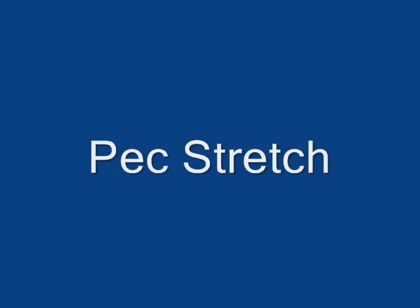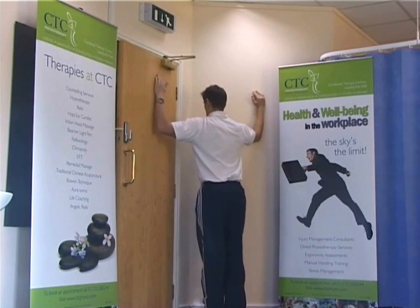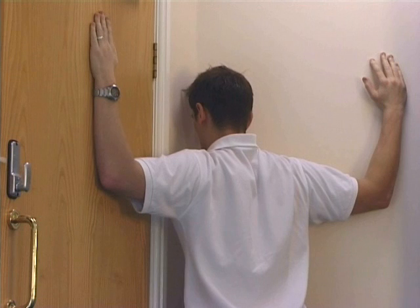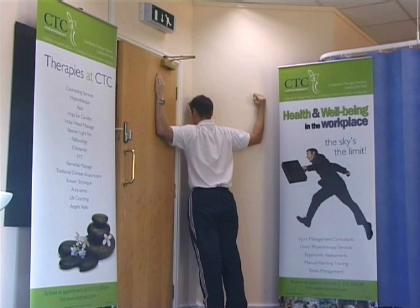Pec stretches. In the corner of a room, face the corner and take your arms out to the sides so that your shoulders are at 90 degrees. Now bend your elbows to 90 degrees and lean your forearms onto the walls. Now allow your body to move forwards and past your forearm position until you feel a stretch in your chest. Hold here for 30 seconds and repeat little and often throughout the day.